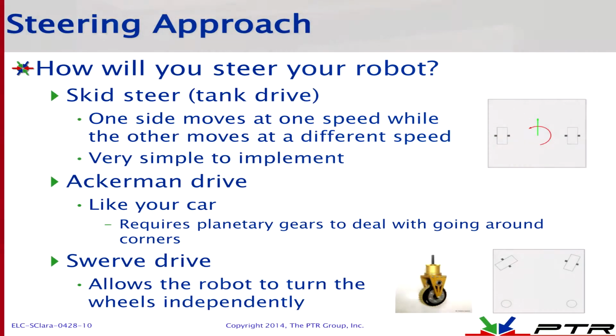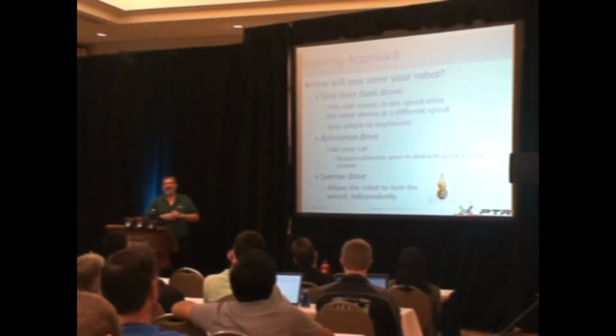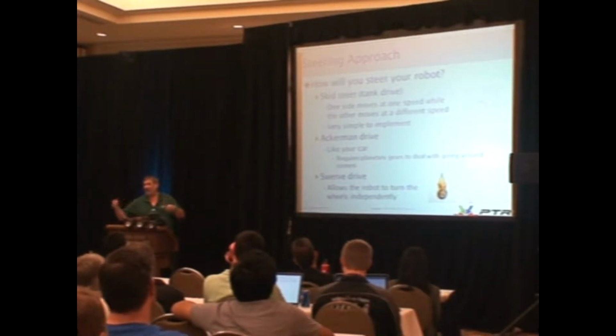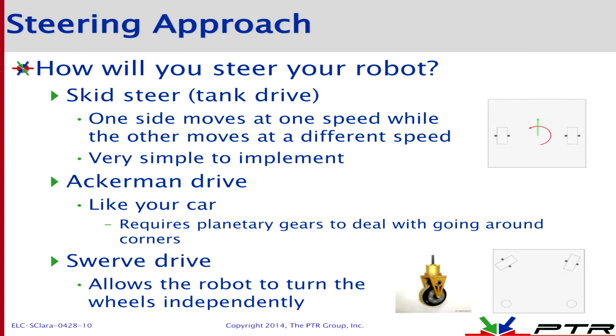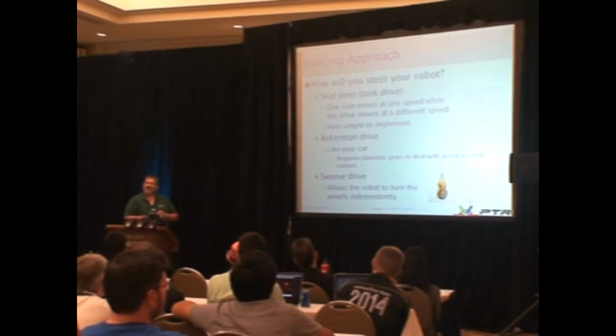You have Ackerman drive that drives just like your car does. Problem with Ackerman drive is you have to have planetary gears to keep the wheels from locking up on you, especially if it's four-wheel drive. It's just like having a four-wheel drive truck with the hubs locked on dry pavement. Doesn't work so well. So with Ackerman drive you have to have planetary gears, which complicates the drive system considerably. Swerve drive is a really cool technique. Each one of the wheels is independently steerable, so you can get it to do really strange motions because the wheels can all be turned in different directions.